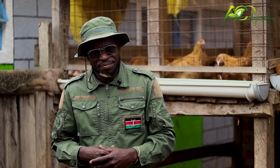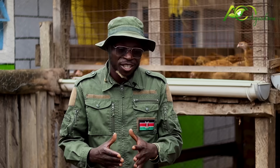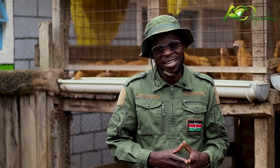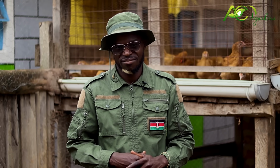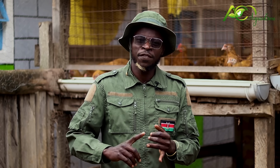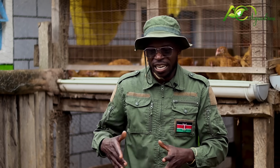Think about layers. You can either sell an egg or sell the bird as an egg layer. For broilers, you've got only one option. And if you run out of that one option, then you're done. You either sell the broiler at 6 weeks, and if you don't sell it at 6 weeks, then it starts eating into your pocket. Or you slaughter the bird and freeze it.